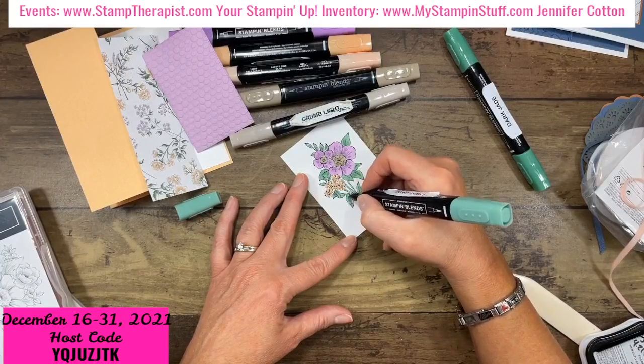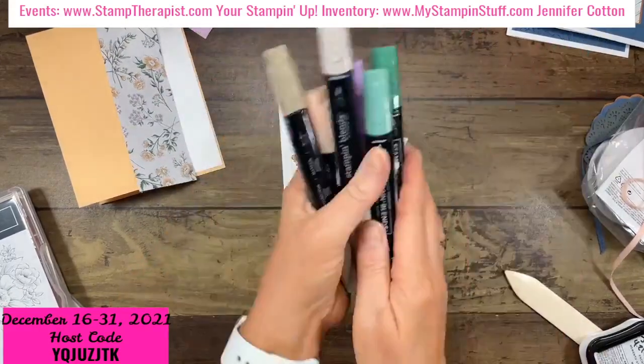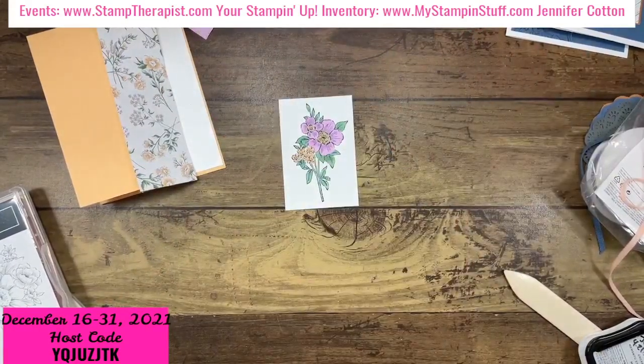Whew, okay, so I got that one colored in. Take all those blends away. Now I'm going to die cut it out real quick. Grab my die cut machine, Stampin' Cut and Emboss.